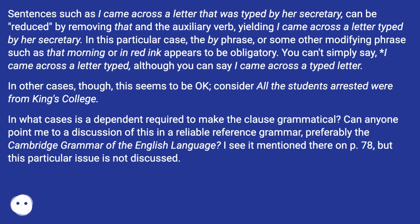Consider: all the students arrested were from King's College. In what cases is a dependent required to make the clause grammatical? Can anyone point me to a discussion of this in a reliable reference grammar, preferably the Cambridge Grammar of the English Language? I see it mentioned there on page 78, but this particular issue is not discussed.